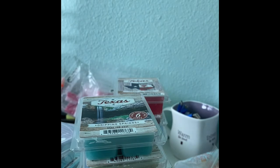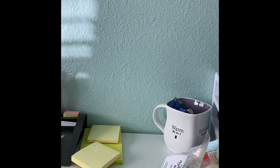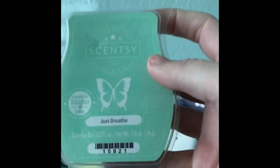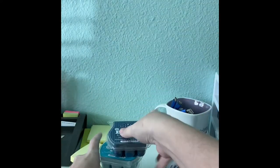Okay, so let me reset and I will bring on the next. All right, so let's try and power through this. I did find a couple more Scentsy Clams, so let me get those. Jade and Jasmine, Just Breathe, Make a Splash, and oh, Southern Evening is so good.